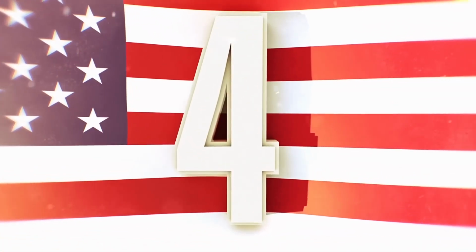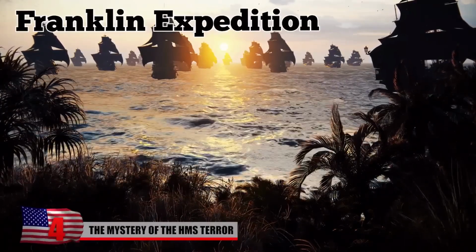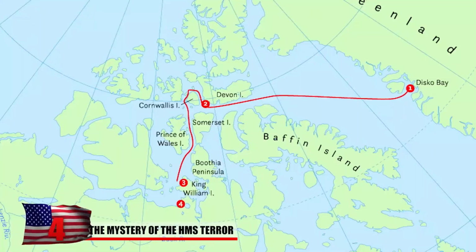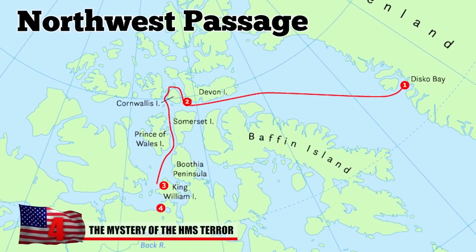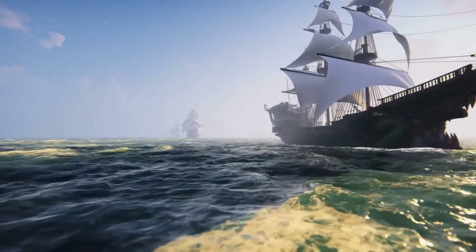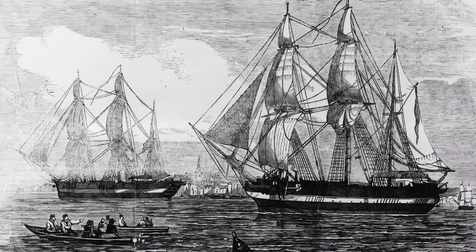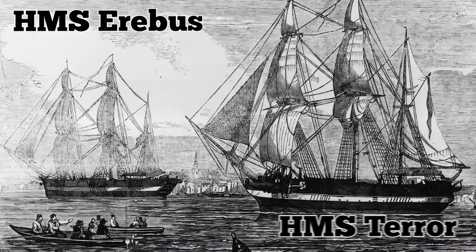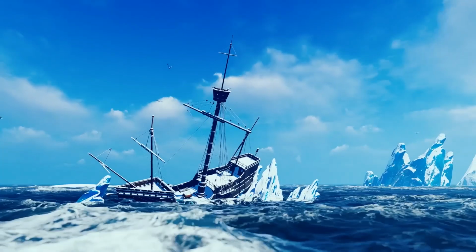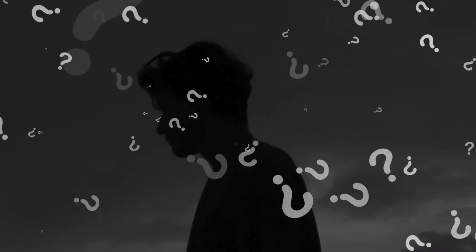Number 4. The mystery of the HMS Terror. The Franklin expedition was a British naval mission that left in 1845 to look for the Northwest Passage, a route from Europe to Asia through the Arctic. It seemed like a good idea at the time, but it turned out to be a disaster. The two ships, HMS Erebus and HMS Terror, got trapped in the ice and never came back. The 129 crew members on board the vessels also disappeared without a trace.